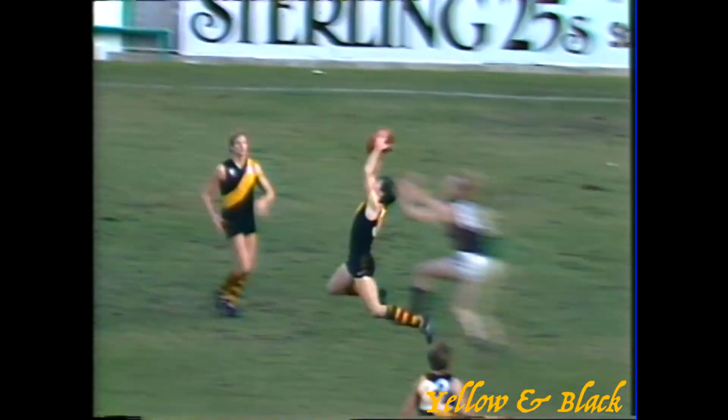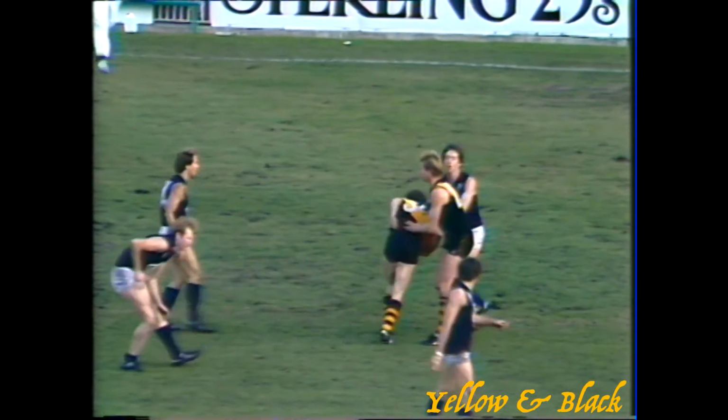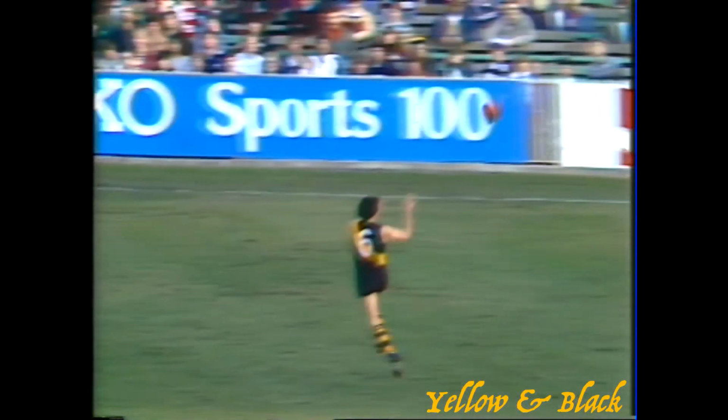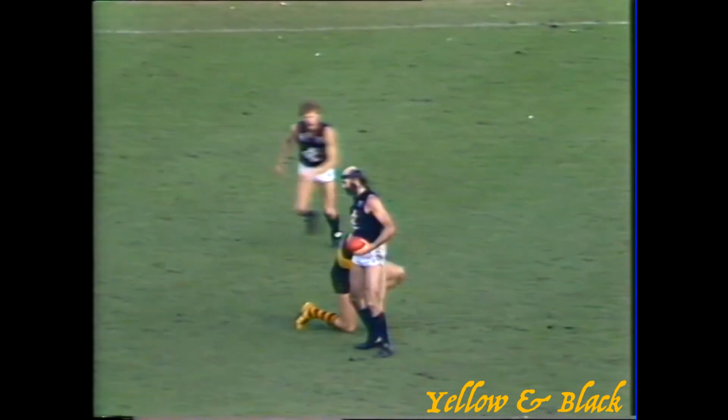He kicks down towards half-forward. Oh, courageous effort there by Graham Landy to wait under that pack. He copped it in the back, and oh boy, he'll be sore tonight. There's Matthew Wall getting it out to Palm, who is a greatly improved player. Palm, a 60-metre drop punt, looking towards half-forward, but the mark has been taken by Bruce Dool.